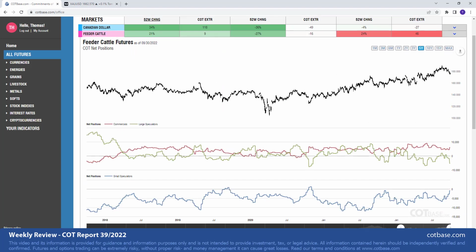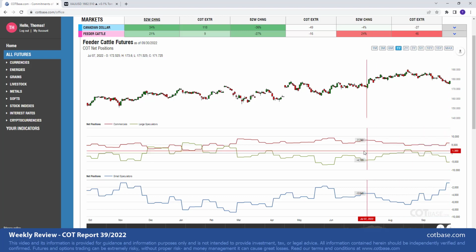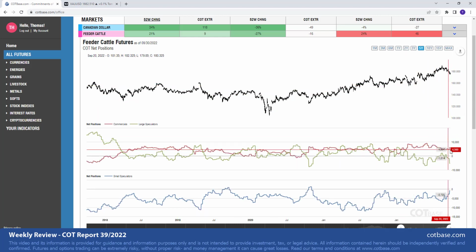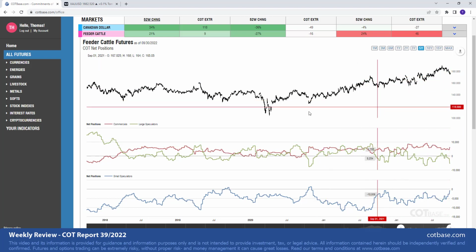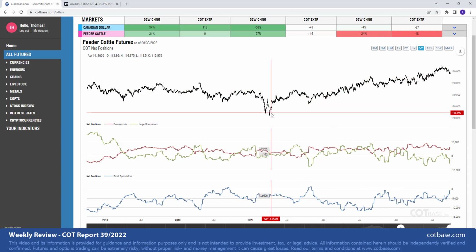Moving on to the next market, which is feeder cattle, we have a 21% change over here in commercials net positions. You can see the change size over there, a bit larger than average, but nothing huge. We have seen a bit of a rise already. Moving on to the 5 years chart, you can see that we are in a bullish extreme zone, supporting the continuation of this rally that's been going on for quite a bit of time now, since mid 2020.